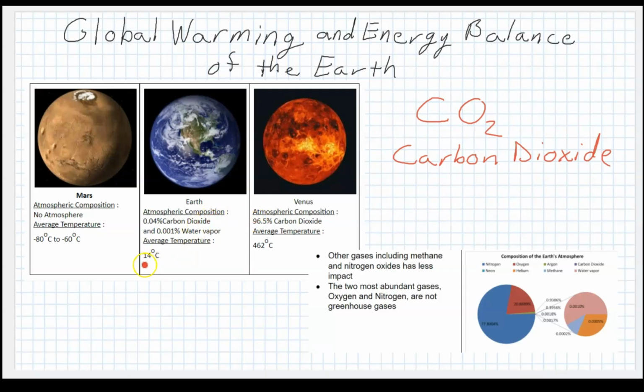So the Earth has an average temperature, which is really great for humans, of about 14 degrees Celsius. And we have a 0.4% atmospheric concentration of carbon dioxide and a little bit of water vapor too. Okay? If we look to our neighbor to the left, we see that Mars has no atmosphere. I should say it does have an atmosphere. It's just really not dense, so it doesn't have many gas particles at all. And it's much colder than the Earth, negative 80 degrees Celsius to about negative 60 degrees Celsius on average.